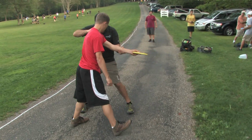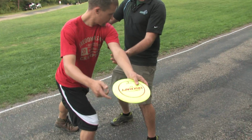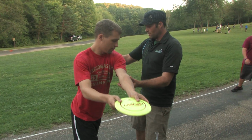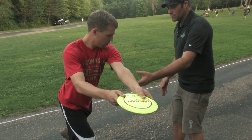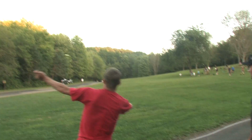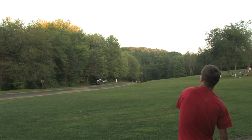Yep. Now the only thing is you dipped a little bit, so now tilt up. When you come back, you want to be in this position, right there. So more lead. There it is. All right. Yep. There it is. Very easy. See how easy it was to throw the disc?